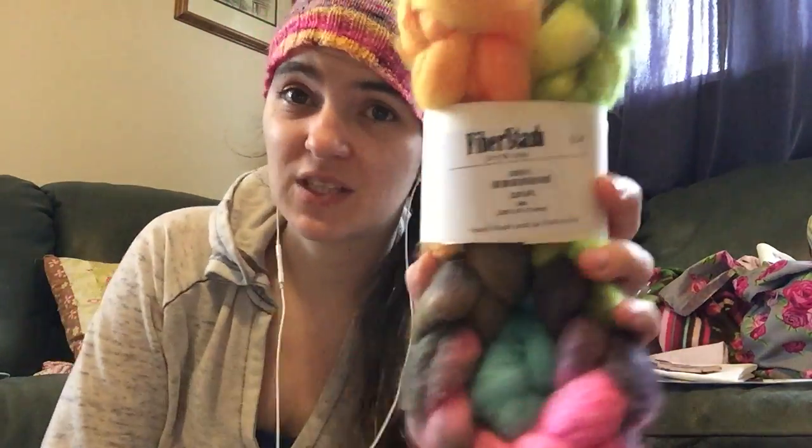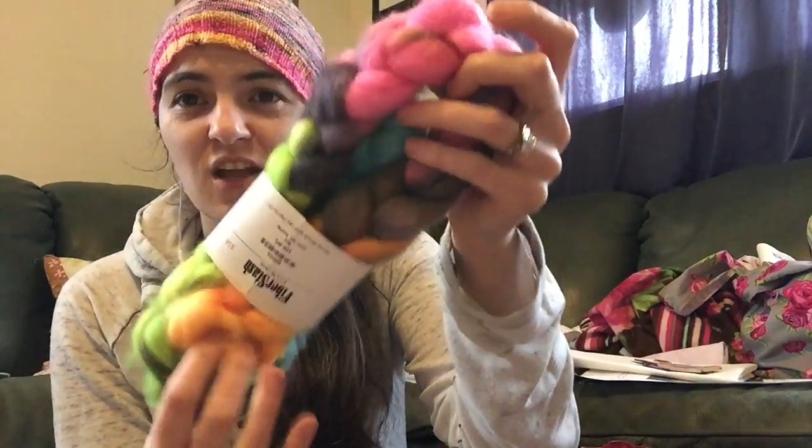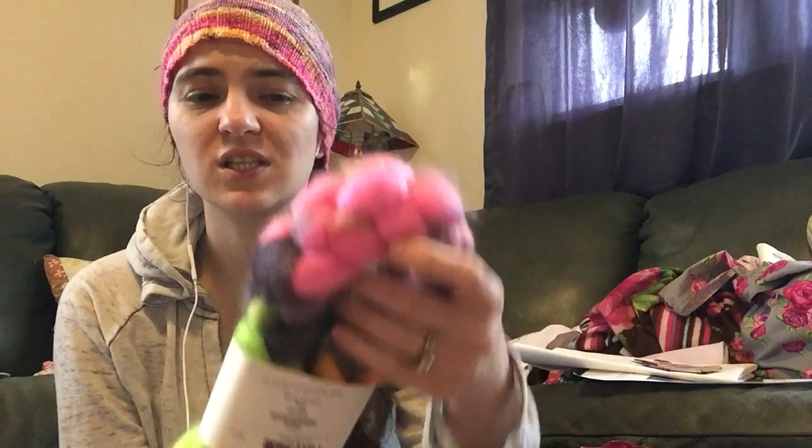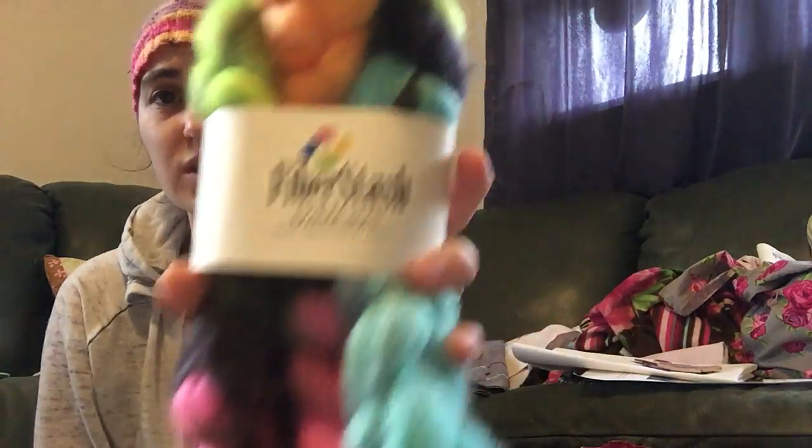And then I also picked up some of her BFL. In these colors, these are actually the same colors as my first running-through socks, which was one of her sock blanks. And it's Fiber Stash. There's that.